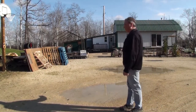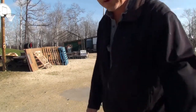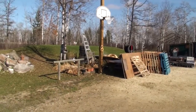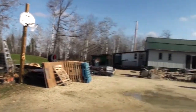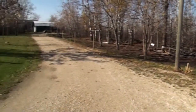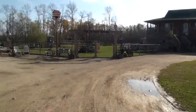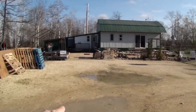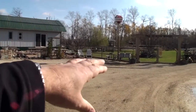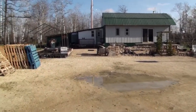So as you can see, things have changed. We've managed to correct our water issues, and as you can see, there is our septic field, still high and dry. And we do get no more water in this area unless we get torrential downpours. Then you can see a little bit of water in this area here. And we sometimes get a little bit over here, but not nearly like we did in the past.